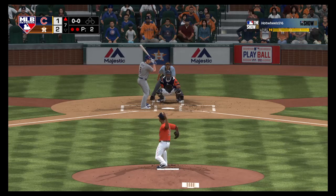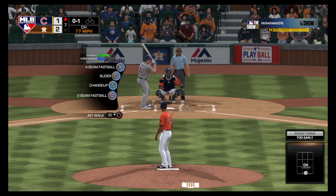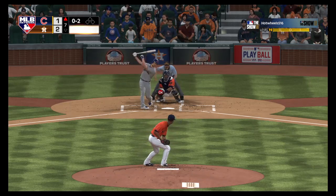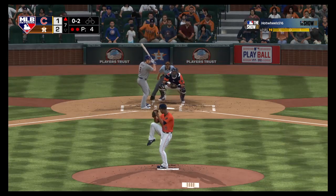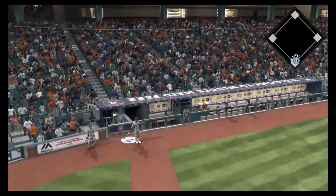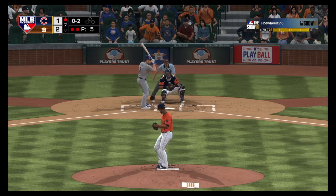He's ready. Here's the first offering. And that changeup makes him jump. A swing and a miss. This offense is going to have to find a way to get going. It's happened in the past. Every team goes through it where everyone seems to fall into a funk at the same time. Everyone needs to relax and not try and be the hero and just start getting the leadoff guy on.